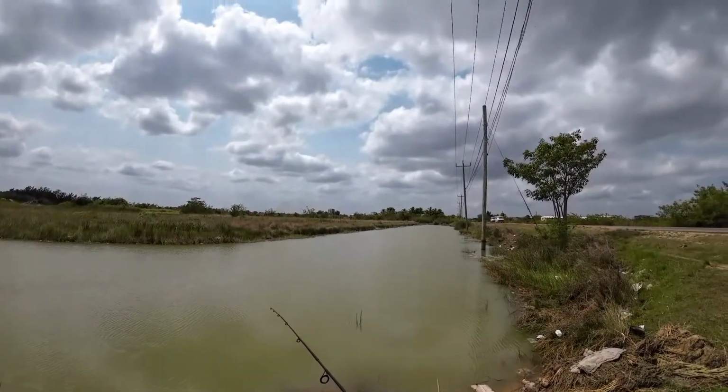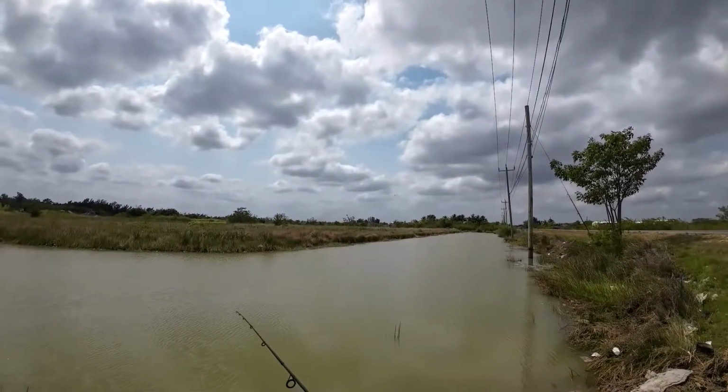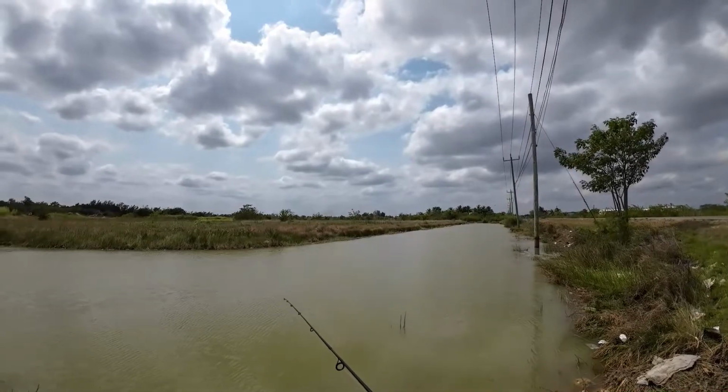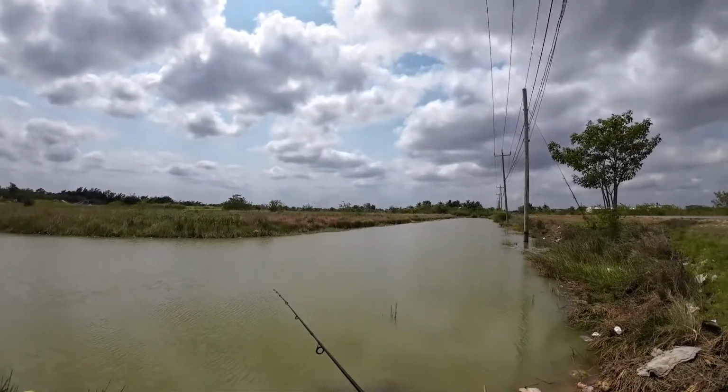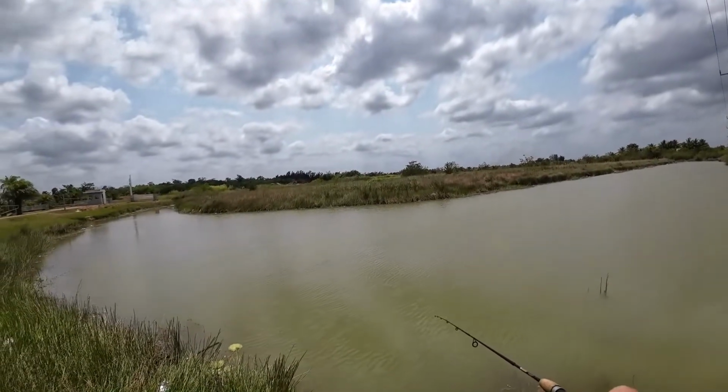Alrighty, so here's the roadside ditch in all her glory. Yeah, there's a good amount of these mosquito fish over there. They're all just really small. Thankfully, usually mosquito fish are very aggressive and they got big mouths. So hopefully this could work.